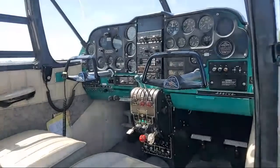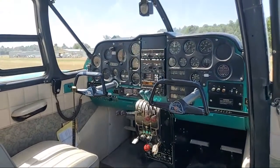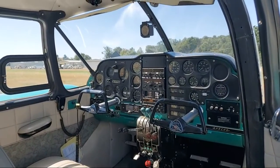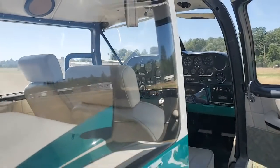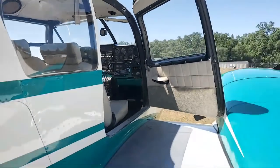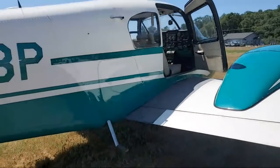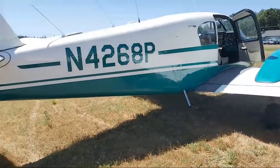This could go to Oshkosh and maybe win some awards. It's that clean, just newer avionics and that's about it. It needs a good GPS, but boy, what a nice plane. Boy, did he cherry this one out. It's as old as we are. Love the color, too, that particular color of green. It's a very popular 50s color.